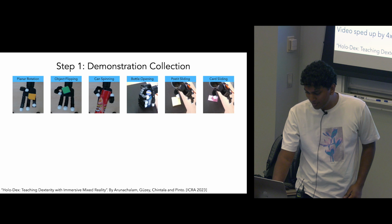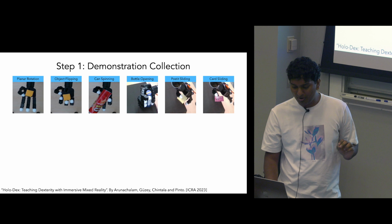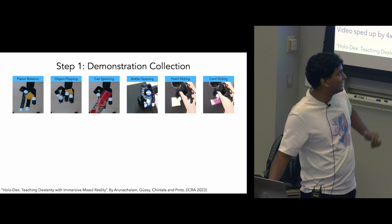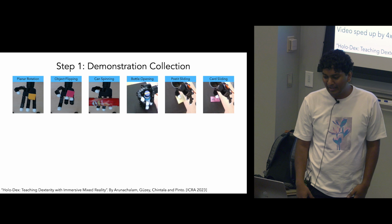What I want to go over is something I think is more interesting, which is the generalization ability of these policies. Let's say for planar rotation, I showed it how to rotate the object with this object. Now, with the same policy, without any additional training, I can put in arbitrary objects. There are some objects from the YCB dataset, if you recognize the ones on the diagonal, and some other 3D printed objects we have over here. For most of these objects, it's able to rotate them.